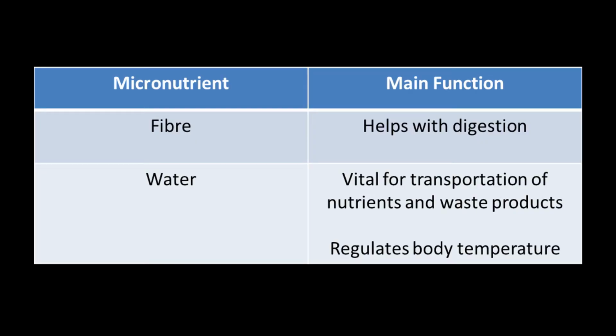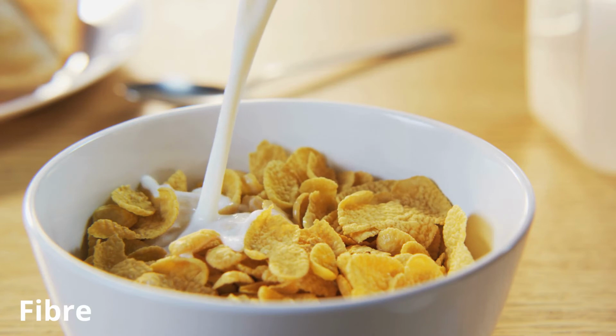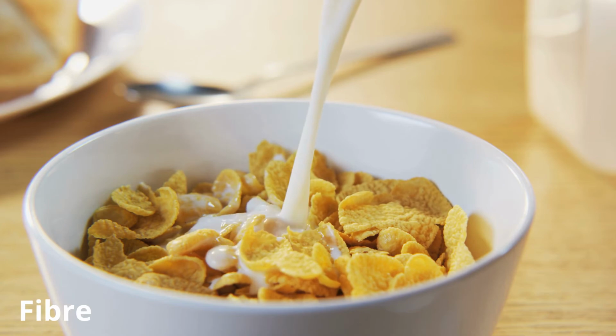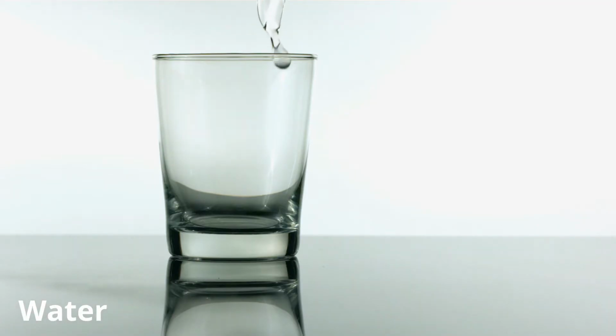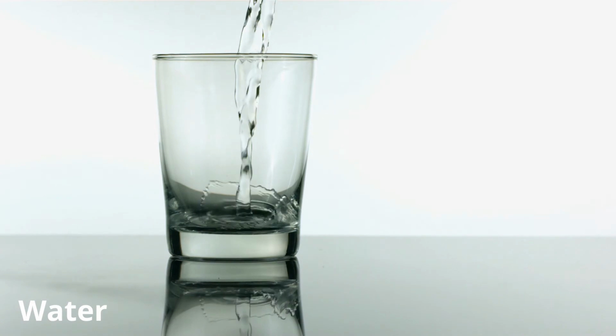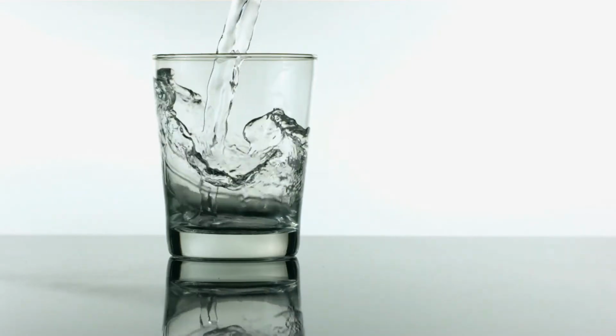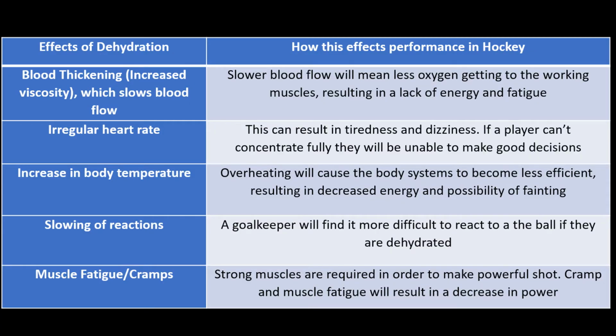The final bracket of food types refers to other essential components, and these include fiber and water. Fiber is found in bread and it's found in cereals, and it makes sure our digestive system is healthy. Water is vital for the transportation of nutrients and waste products around our body, and it also helps us to regulate our body temperature. If an athlete or performer doesn't take on enough water, then they are likely to become dehydrated, and this can impact their performance in several ways.